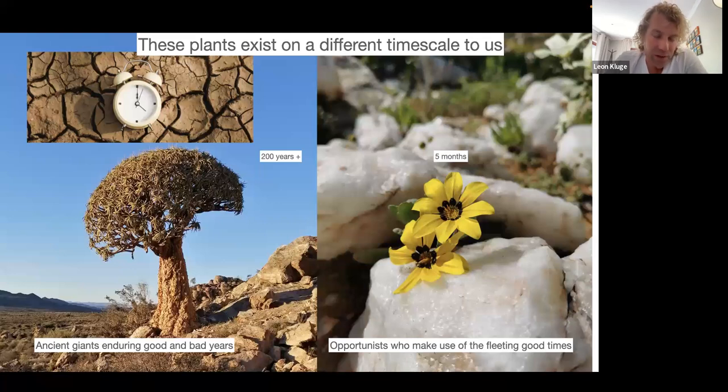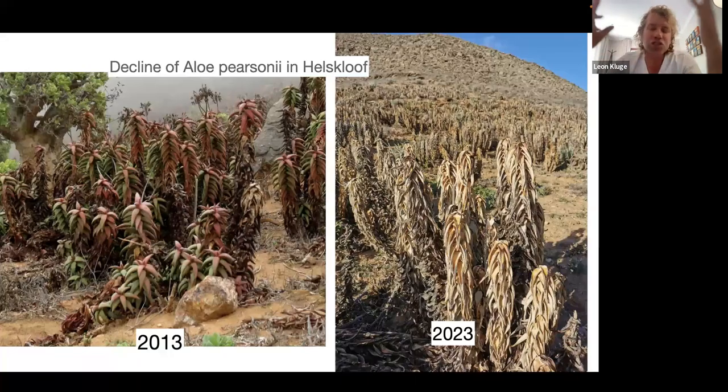And we as humans, we get to about 70 years old, and we can't think of a time scale of the dichotomas, these big aloes. It's not relatable. And the same is also with these annuals. So they see all of these temperature changes and droughts going up and down. But for us, seeing it in our lifetime, it might be very severe, and they might have seen it a few times.